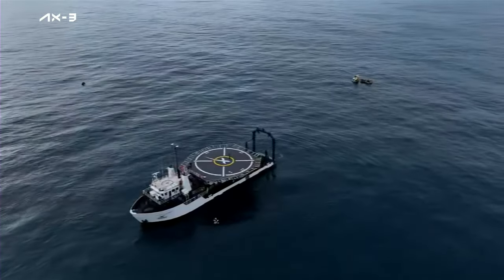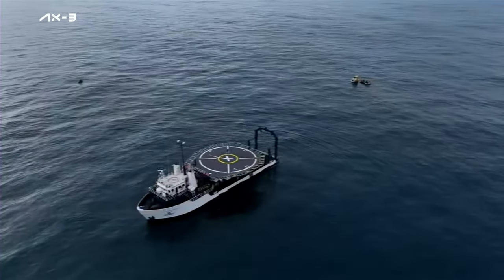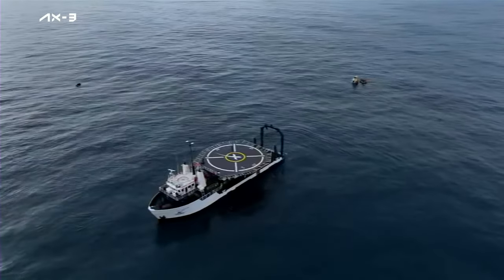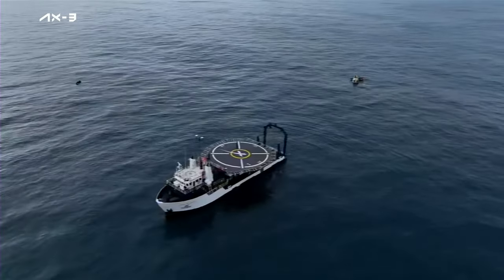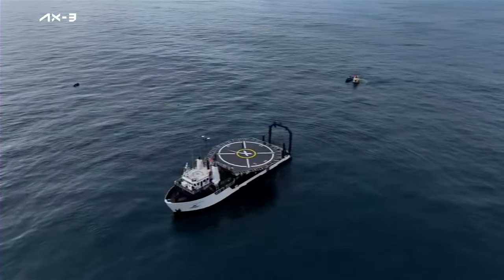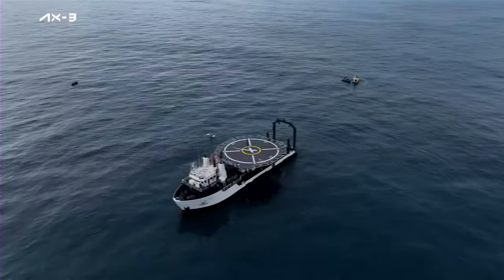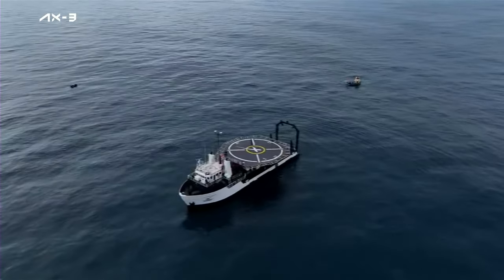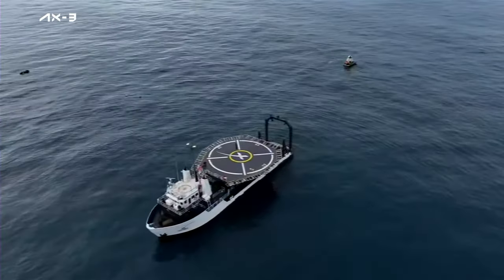And there you can see on your screen our recovery vessel, Shannon, patiently waiting for the crew and capsule to be ready for lifting onto the recovery vessel. You can also see on Shannon that landing pad. That's because a helicopter is going to come and take the astronauts, the crew, back to land. That's a much faster trip than taking the recovery vessel all the way back to shore. So that's what that landing pad is for.